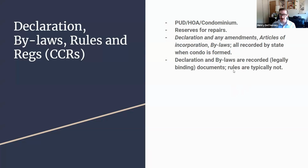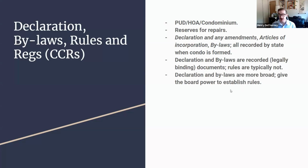You also see rules and regulations. Sometimes they're called CC&Rs. That's another very vague and general term. Rules are not legally binding. However, typically they are in the bylaws. The board is given the authority to create rules, if that makes sense. So the declaration and bylaws are a little bit broader and say things like the board shall have the authority to establish rules on pets or something like that. And then the rules and regulations will actually have the specifics about what pets are allowed or not allowed.